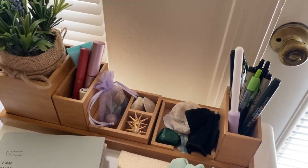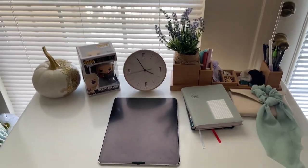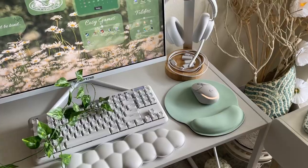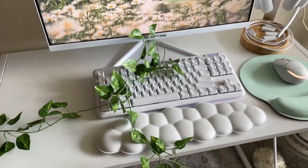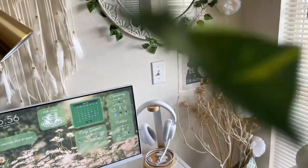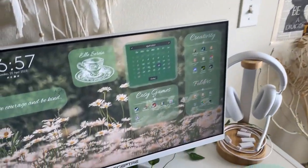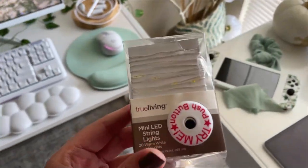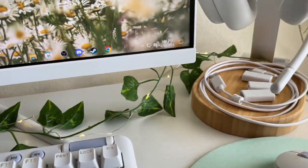There really is nothing better of a feeling than having a clean workspace and an organized one at that. Let's add a bit of botanical flair to the desk. For those of you in the US, I did purchase these leafy vines from Home Goods. I also hung them around my mirror. I thought it would be elegant to string the vines beneath my monitor, and I also picked up some small string lights to add to the vines underneath the monitor.